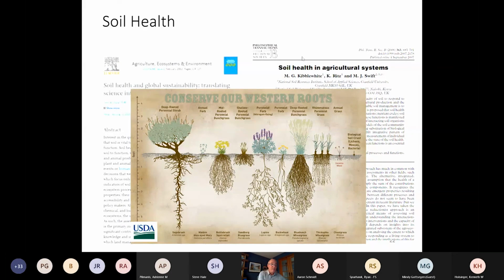So soil health is at the core of this conversation. USDA, I think there's some USDAers on the call. I love this graphic showing the emphasis on rooting. Here we have sagebrush, sandberg bluegrass, lupine, buckwheat, bluebunch, thickspike, and there's a little puny cheatgrass on the right. The story is conserve our western roots. And I totally agree with that.